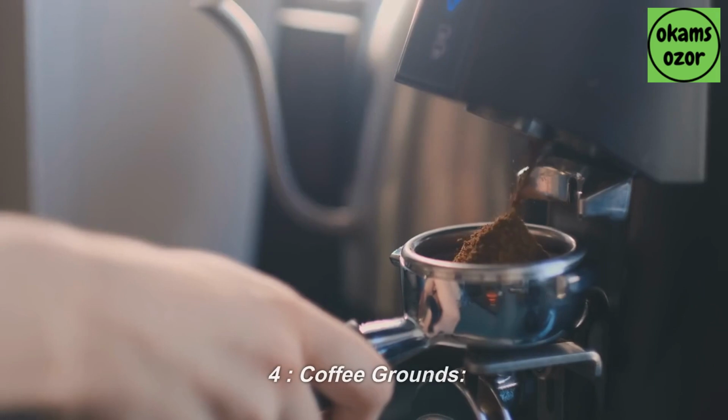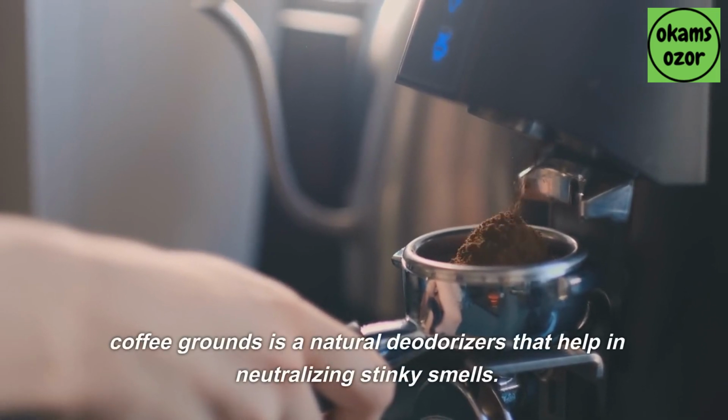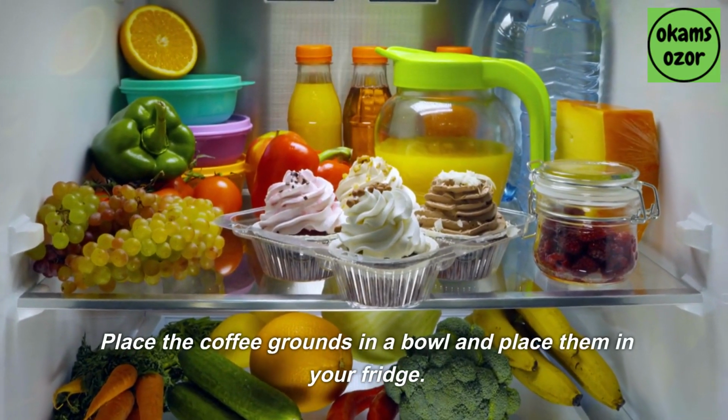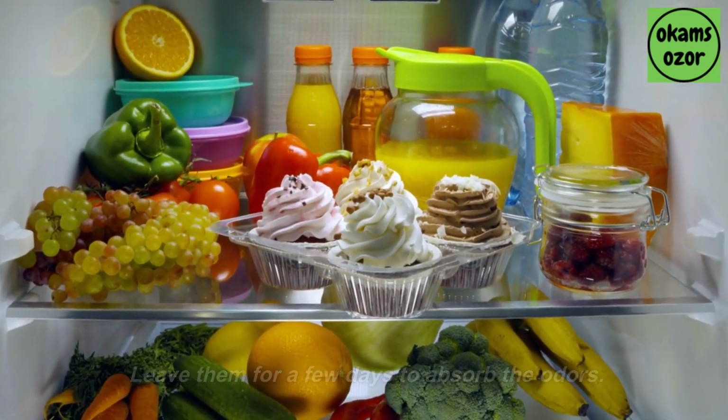4. Coffee grounds. Coffee grounds are a natural deodorizer that helps in neutralizing stinky smells. Place the coffee grounds in a bowl and place them in your fridge. Leave them for a few days to absorb the odors.